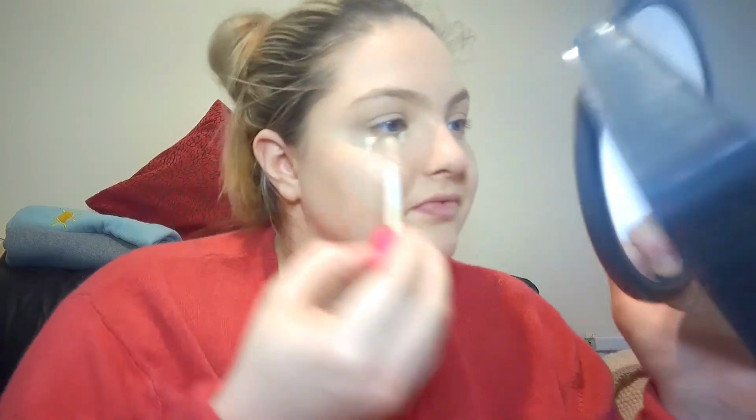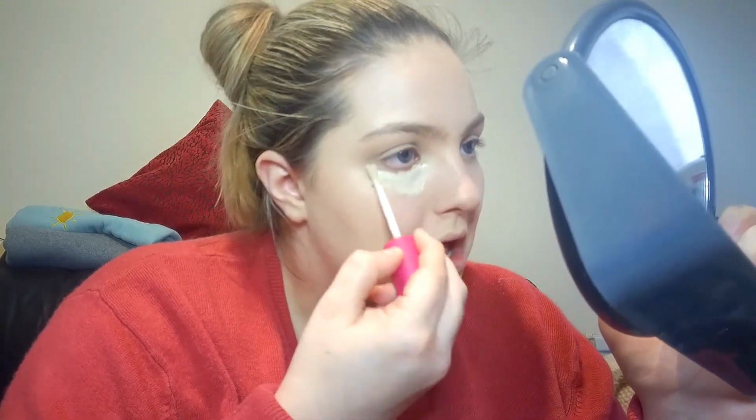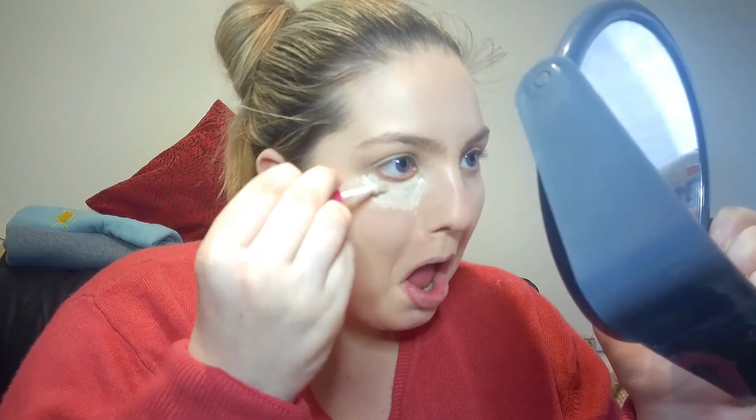No, I can't seem to get... Oh no, I got it there. Look. This does not say that it's got any coverage to it. There's no claims on it, so you know. And the times I have used it, it's worked really, really well. It doesn't crease that bad. I've not come across a concealer that doesn't crease.